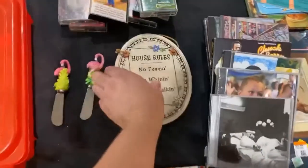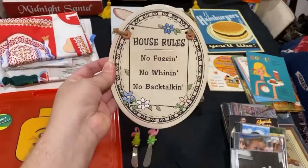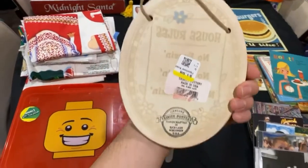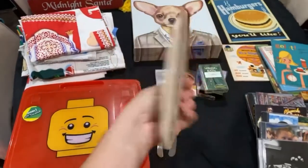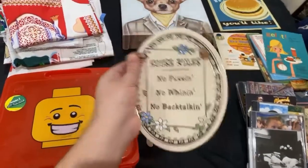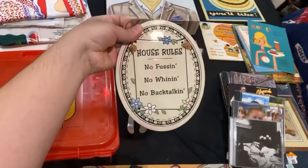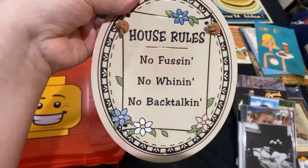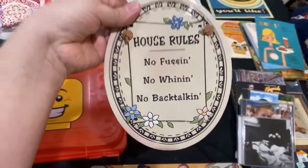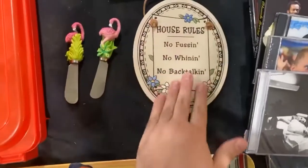Now, this is something that I would keep, but I don't need it. Isn't that the story of my life? Trinity Pottery. Always pick up Trinity Pottery just because it looks nice. But it sells well. This will probably sell for $15, and I got it for $2. House rules. No fussing, no whining, no back talking. You hear me? So, in case you need a little display of your rules.